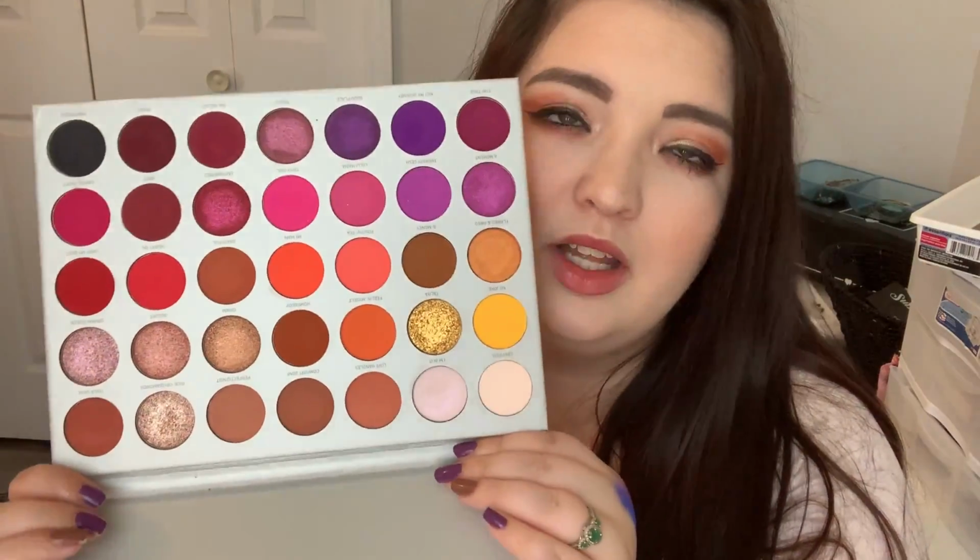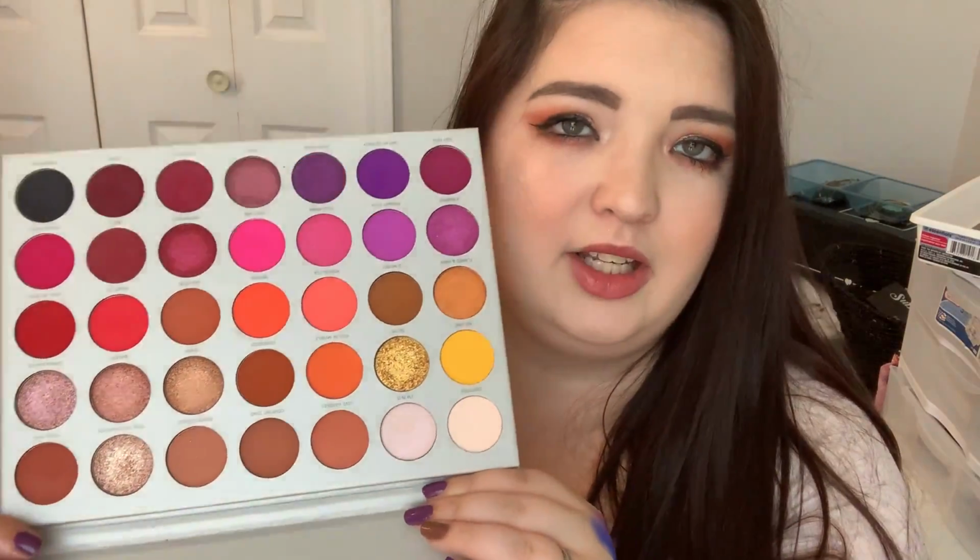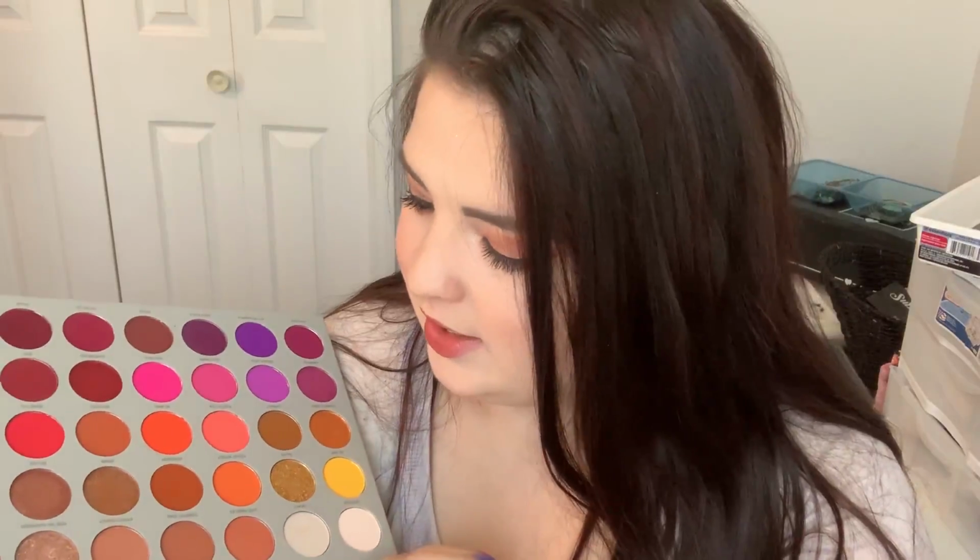Okay. And the palette that I'm wearing on my eyes, which is not the most amazing eyeshadow look ever, it's literally three colors that I did in less than 5 minutes because I was running late for work. But this is the Jaclyn Hill palette volume 2 from Morphe. I adore this palette, you guys. First of all, the colors are gorgeous. There is literally any color you can think of in here, and I love it.